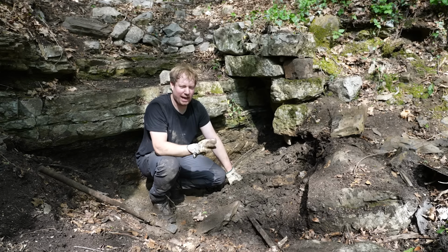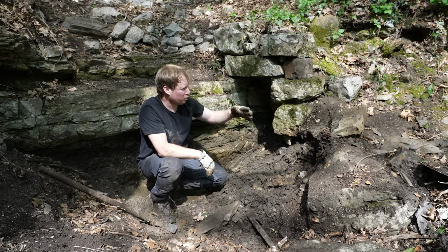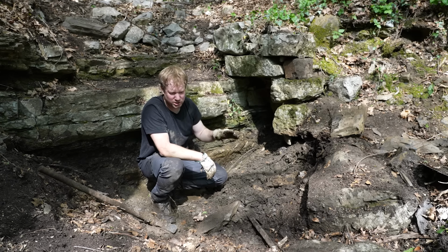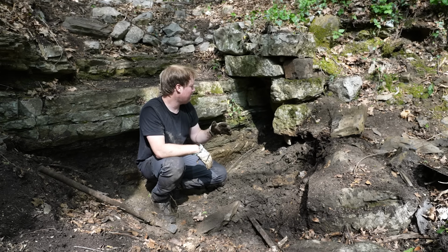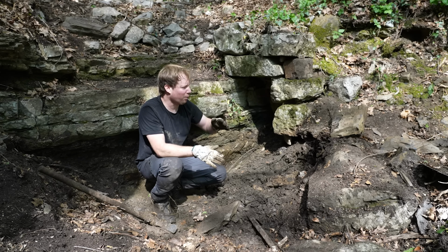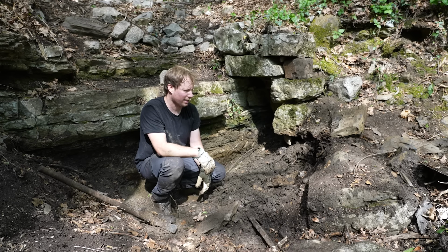So what I'm doing now is both aesthetic and practical. I'm removing some of the stones because they kind of got washed in, and I'm replacing them in a more aesthetically pleasing way, but also practically to widen the stone basin to collect more water.